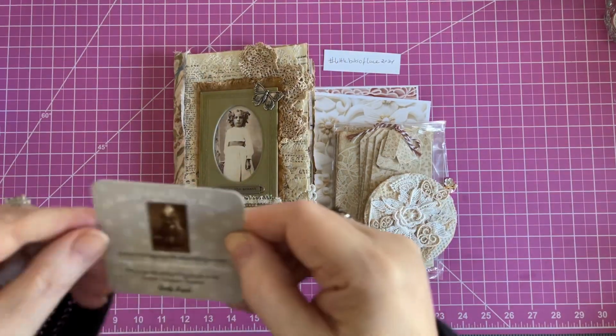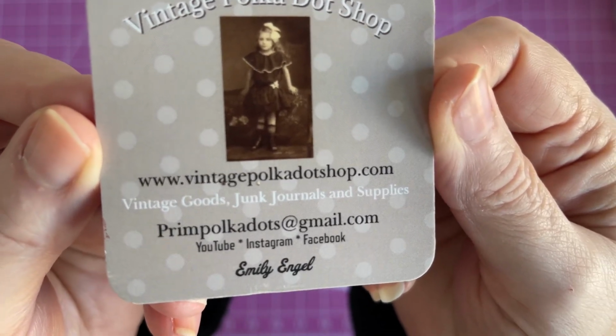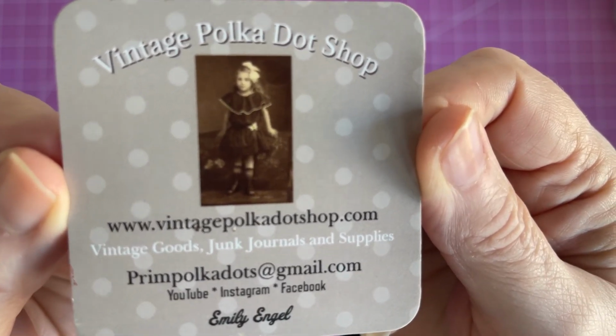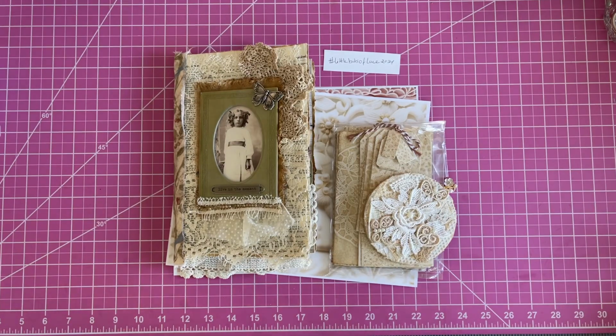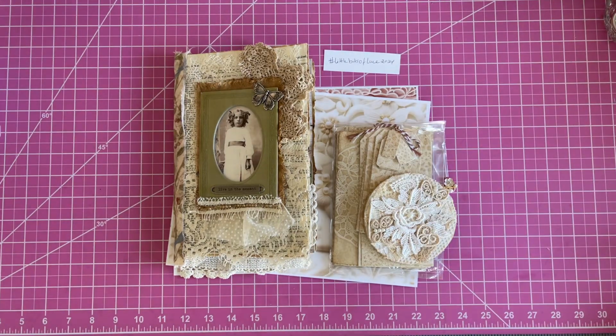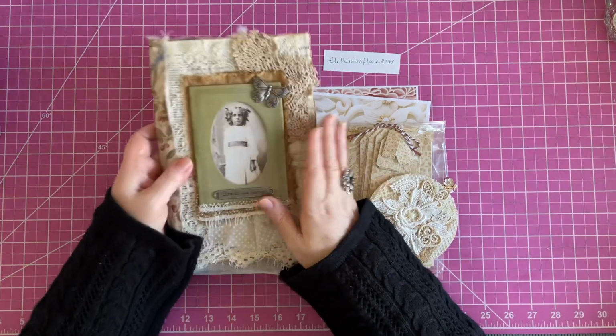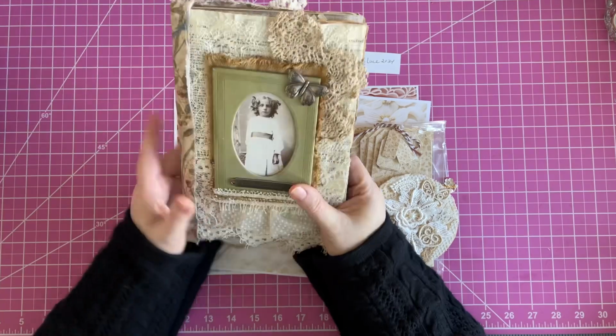This is her info. She has a fabulous shop. She has vintage laces and all kinds of fun things. So you might want to check her out. She's where I get a lot of my papers and a lot of my vintage items. Love them. Anyway, she sent this to me as a gift, and I use it sometimes to demonstrate.